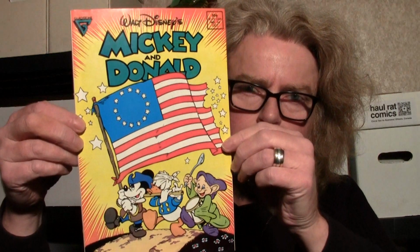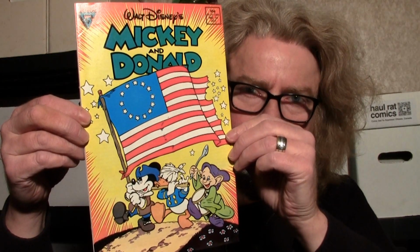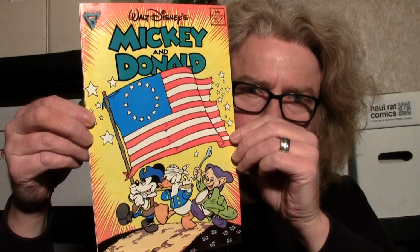Next up, I've got another Mickey Mouse comic. This is Walt Disney's Mickey and Donald, number 14 from Gladstone. Celebrating the bicentennial, I would imagine. Let's just see. It's got 3 stories. This one is a reprint. Gladstone reprinted the earlier Mickey Mouse stuff. Donald, Goofy, the rest of them.